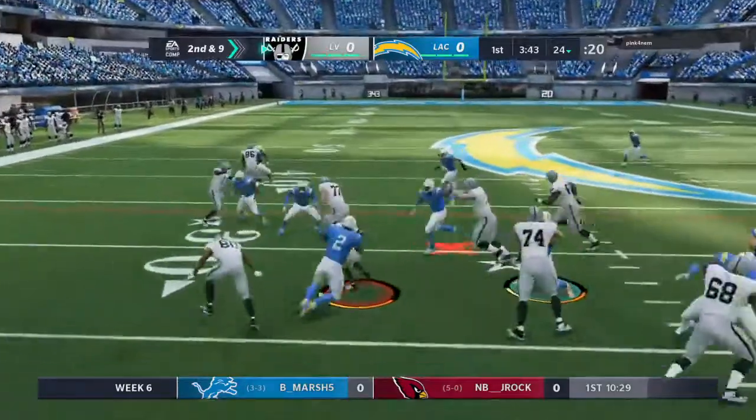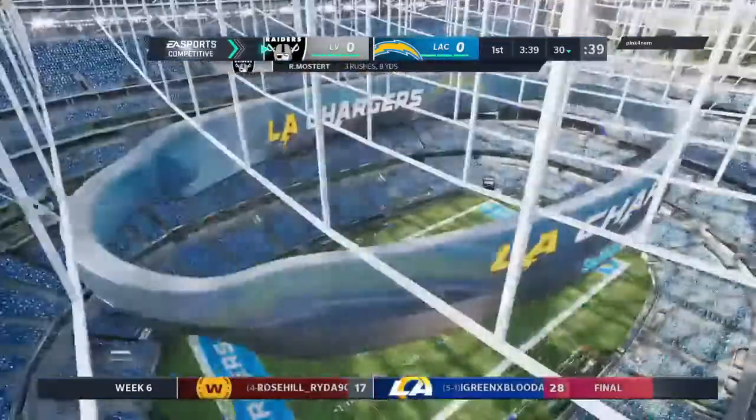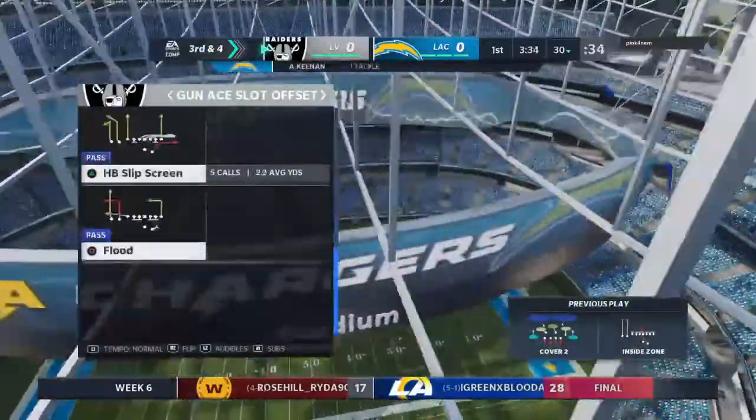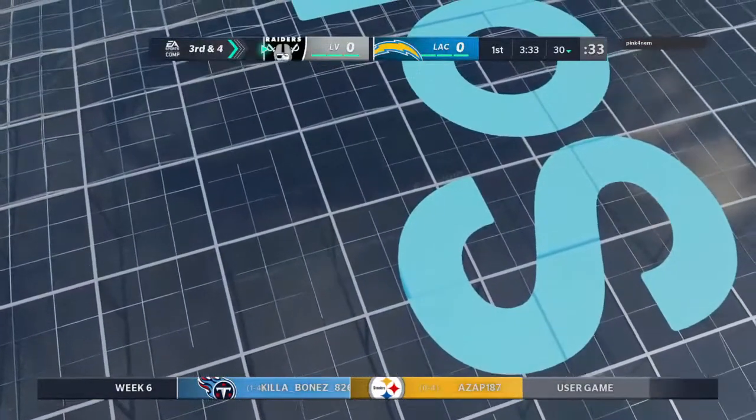On second down, Mostert. And this will be a gain of 5 as he gets it to the 30. A quick burst there, and he nicely bit off a pretty decent gain. 5 yards on the play. And it's 3rd down.